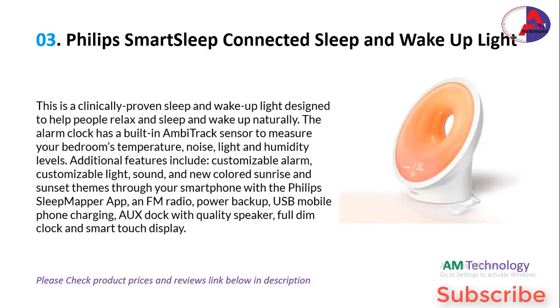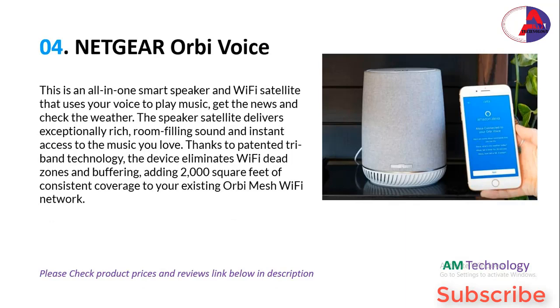Another product is Netgear Orbi Voice. This is an all-in-one smart speaker and Wi-Fi satellite that uses your voice to play music, get the news, and check the weather. The speaker satellite delivers exceptionally rich, room-filling sound, with instant access to the music you love. Thanks to potent tri-band technology, the device eliminates Wi-Fi dead zones and buffering, adding 2000 square feet of constant coverage to your existing Orbi mesh Wi-Fi network.